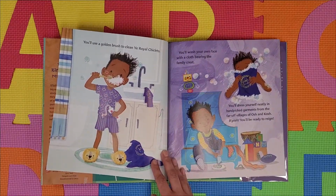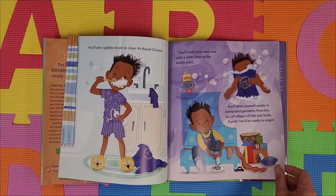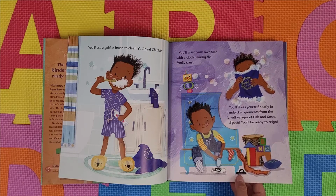You'll use a golden brush to clean ye royal chiclets. You'll wash your own face with a cloth bearing the family crest. You'll dress yourself neatly in hand-picked garments from the far-off villages of Osh and Kosh. But gosh, you'll be ready to reign.